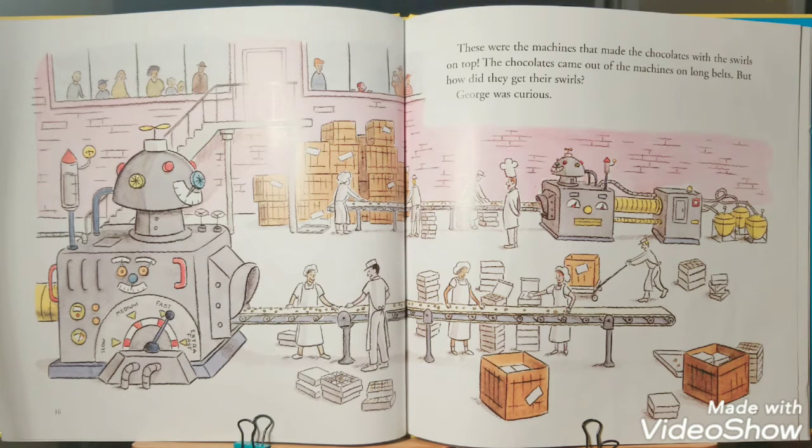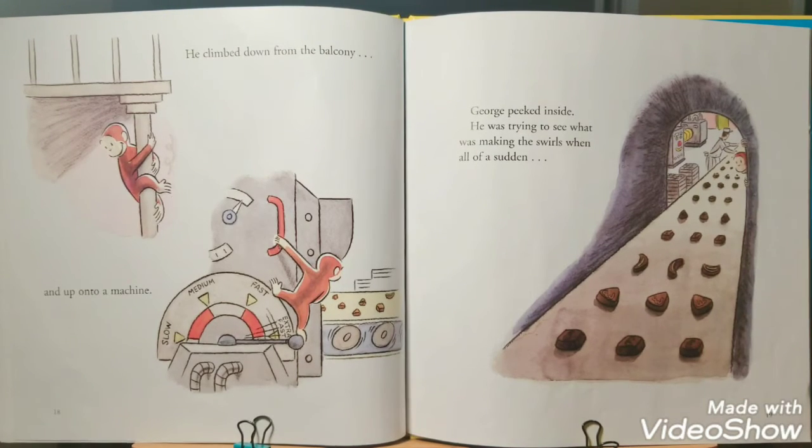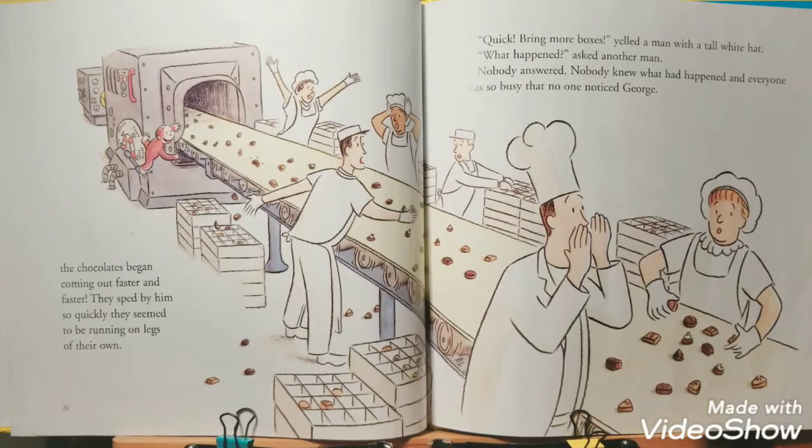George was curious. He climbed down from the balcony and up onto a machine. George peeked inside. He was trying to see what was making the swirls when all of a sudden, the chocolates began coming out faster and faster. They sped by him so quickly they seemed to be running on legs of their own.